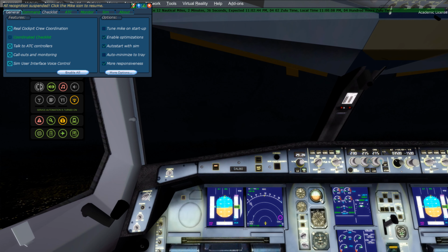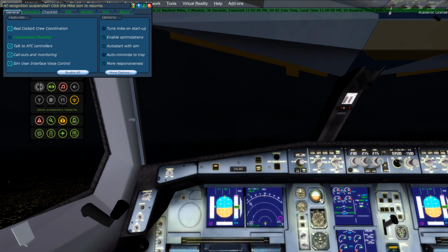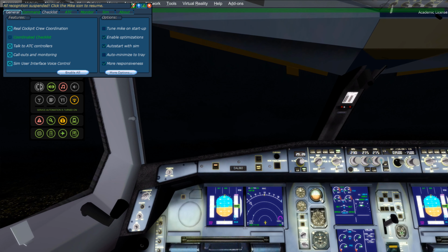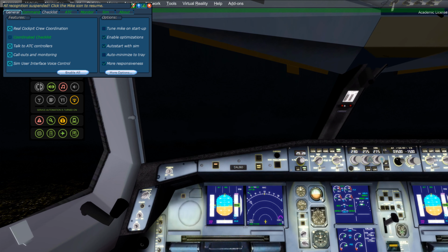1,000 to go. Next waypoint, BRRES. Distance, 12 nautical miles. 47 degrees. 2 minutes, 40 seconds. Delta 5591. Turn to heading 225. Heading 225, Delta 5591. 2.3 miles.